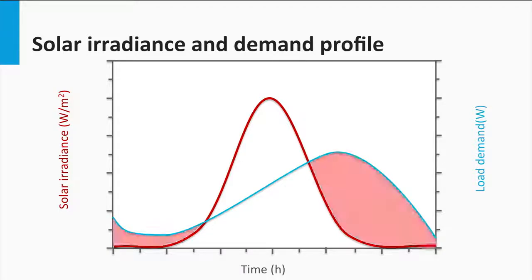In a stand-alone system without storage, even though the sun has more than enough power during the day, the system fails to utilize this excess energy to power the loads when the solar power isn't enough. With the introduction of battery storage in the PV system, the excess energy from the sun during the day can be stored in the battery. The battery can then be discharged during the periods of low solar irradiance, and thus the load demand can be met.